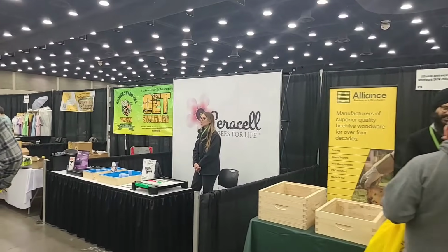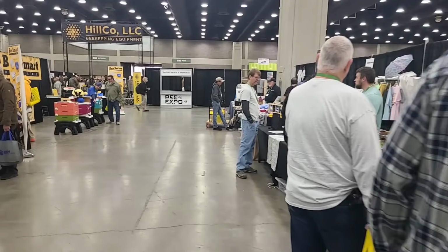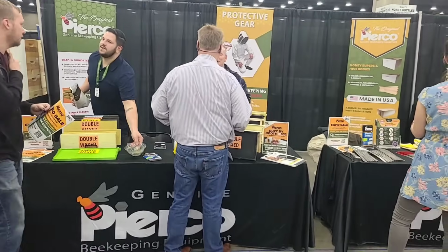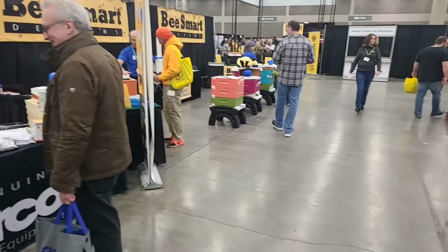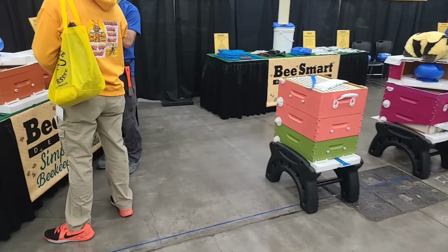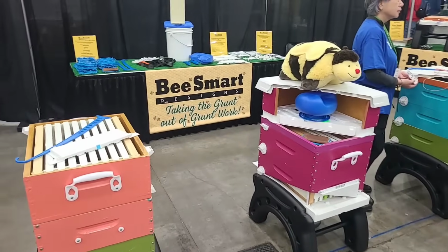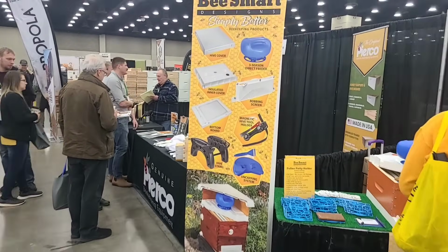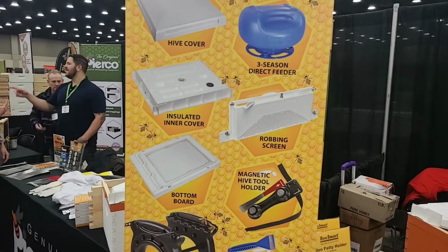Saracel. They've got several things that are kind of cool. Peerco Foundation, among other things. Be Smart Design. Another insulated hive top. I actually have a couple of these hive tops, testing them out, to see how they work. I actually have a couple of these hive covers with the insulated inner cover that I'm testing. Kind of like it so far. We'll see how the bees do.